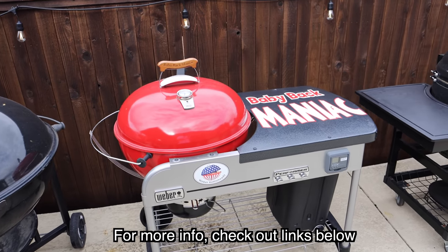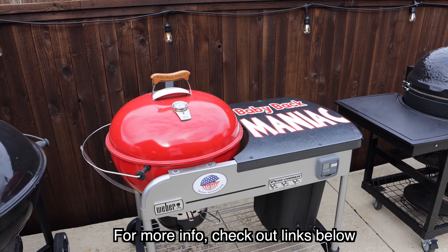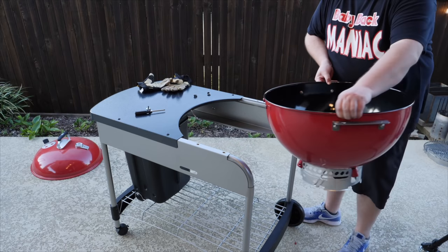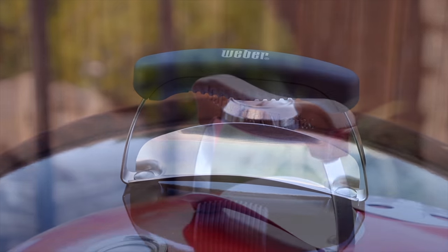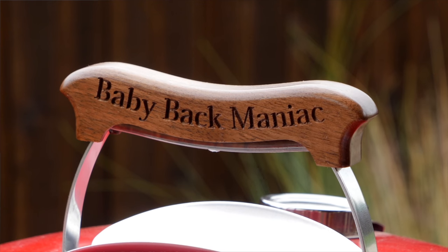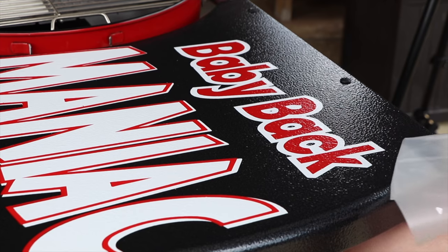This is my customized red Weber Performer. I did a whole video on that. Y'all have to check out that video. It was so much fun to make. I'll put a link to that in the corner. You can see that now. But we did a lot of customization with this guy. So much fun.